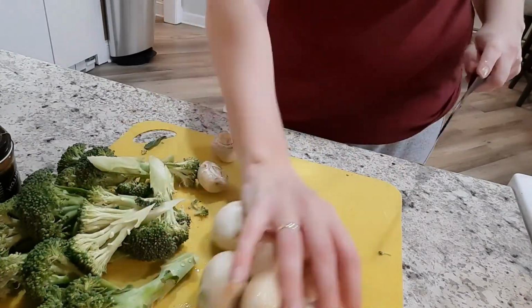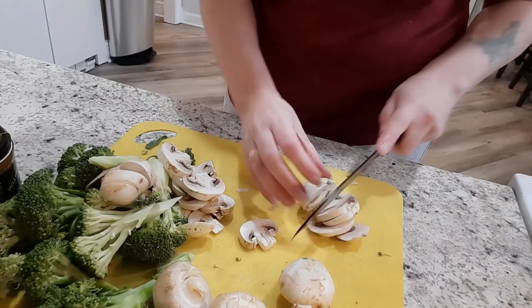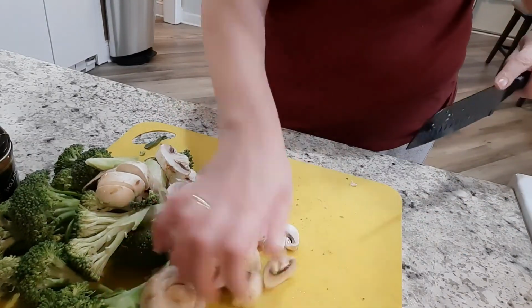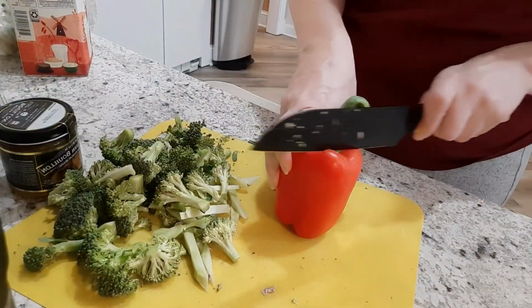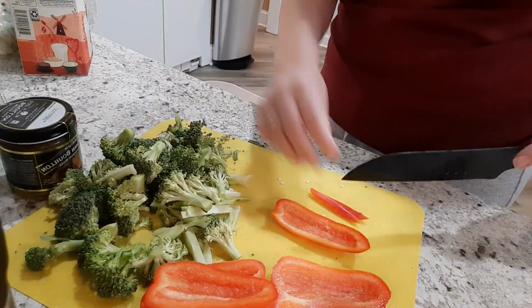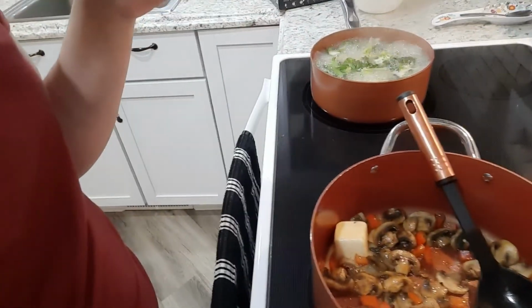So I'm going to slice all of this stuff up, and then I'm going to get it in a pan to saute. I'm sauteing the sausage first, and then I am going to drain that and put it in a bowl, and then just saute the mushrooms and peppers together. And then you can put onions in this as well. I did not. I just used onion powder, which you'll see at some point.